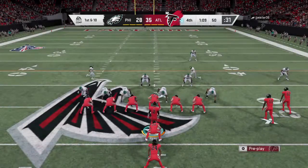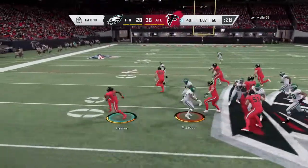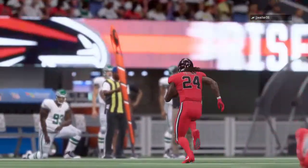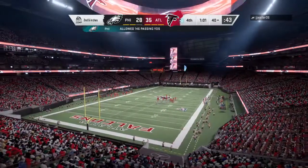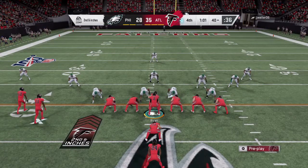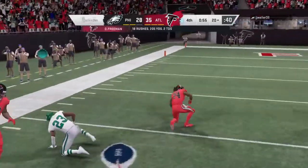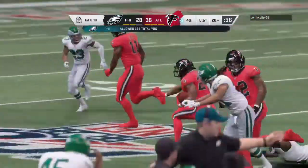Good starting field position for them as they come up 1st and 10. Another carry for the workhorse tonight, Freeman. It'll be a pickup of 10 yards, and that'll make it 2nd and a foot or so. The Eagles going to take the first of their timeouts as they get the stoppage with just over a minute to go in the game. An ideal down and distance to try to finish this thing off, 2nd and inches. They'll keep it on the ground. It's Freeman. And he's going to get this one down to the edge of the red zone. Just like that, a pickup of 20 on their first play from scrimmage.